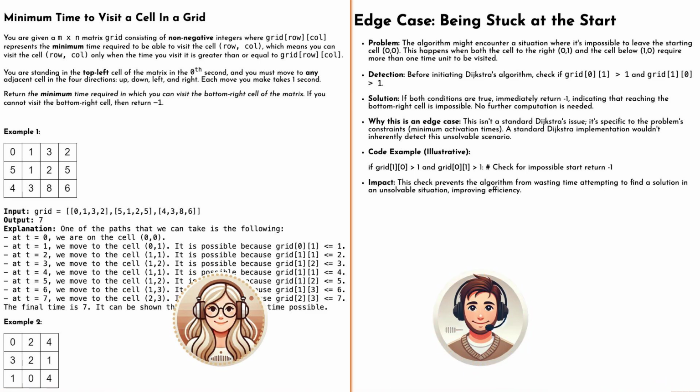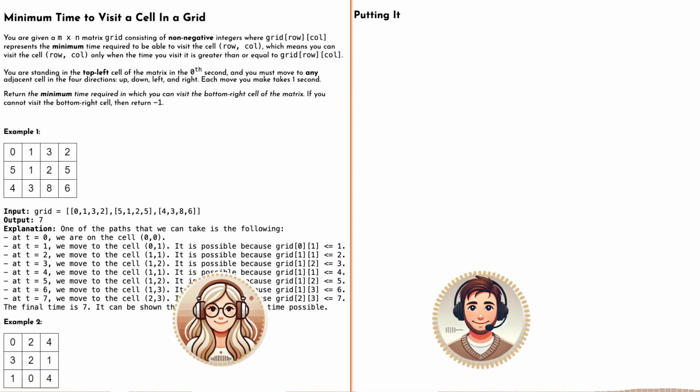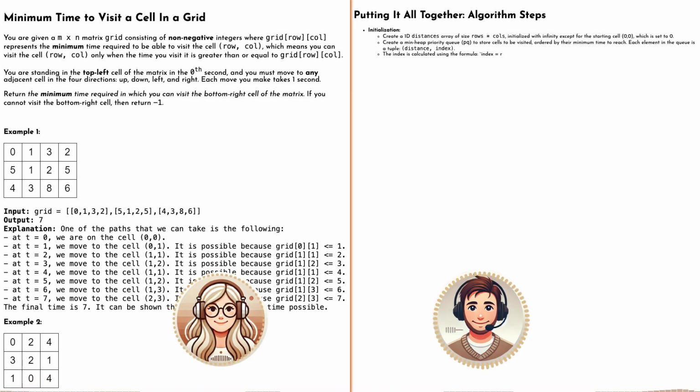That's a sneaky one. So our algorithm, right off the bat, needs to check if we can even make a move. If we're stuck like that, we can just say, nope, no solution here. Exactly. It's a simple check, but it can save us a ton of unnecessary computation. We don't want to spin our wheels if there's no way to get to the destination. Right, efficiency is key.